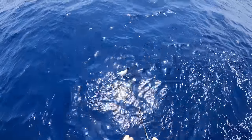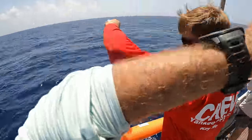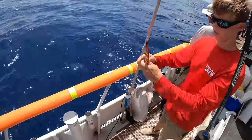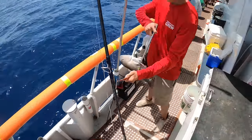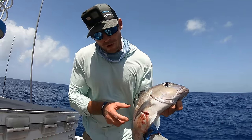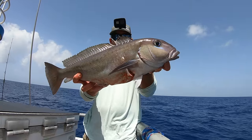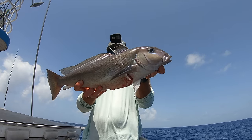Snag. That's what it was. Snag a tile. Ooh, ripped through him, too. Well, it's my first blue line. My very first blue line tile fish. You see, I hooked that bad boy literally right there in the middle of the body. So as I was dragging him up, a lot of resistance, dragging them up completely sideways.